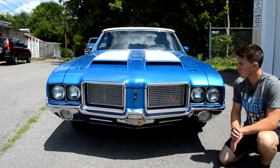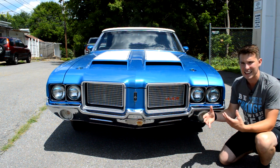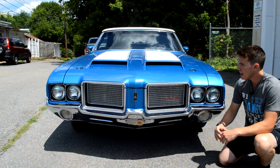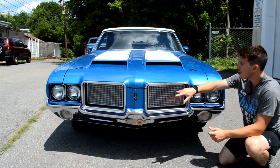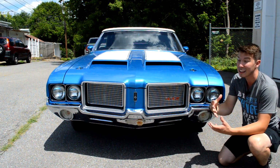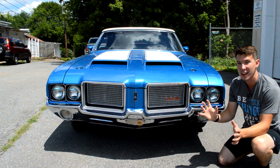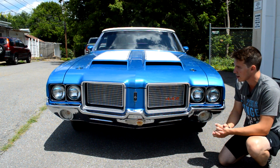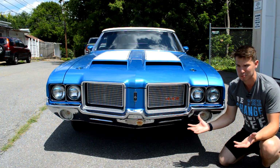Starting out up front on the 442, before we get into the story of why the history of this 1972 model is so confusing, let's start out with the features up front here. You actually get functional hood vents up here, functional hood scoops you can put your hand in. A lot of the modern vehicles that I review have fake hood scoops. Not all of them, but a lot of them do have fake ones. So it's nice to see that they're real here. I'd expect no less on a 70s muscle car.